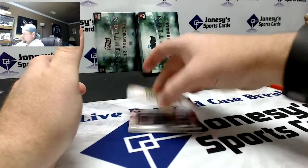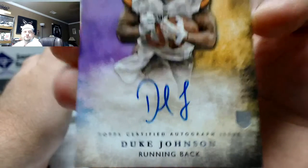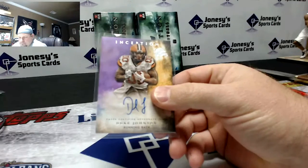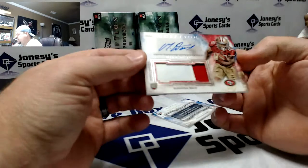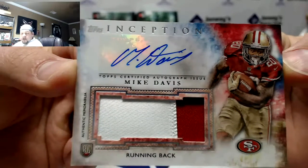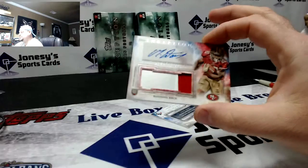Got a Duke Johnson for the Browns. Browns are whiskey. Ooh. Nice. Mike Davis, two-color patch auto for the 49ers. 49ers. Jay. Mike Davis. Two-color patch auto. Very, very nice.